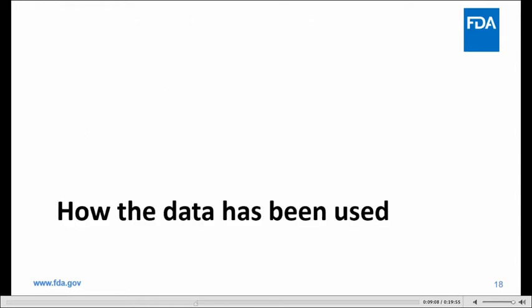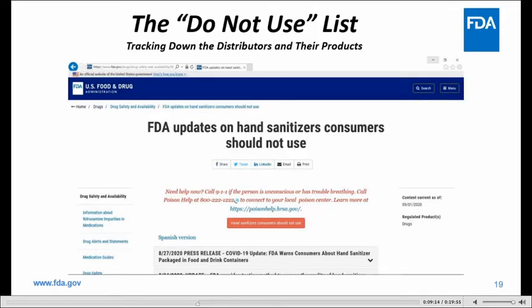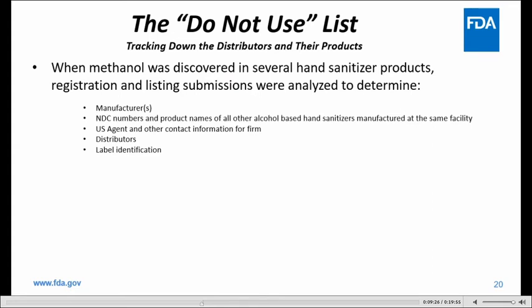So, now that we've scrutinized the data, let's see how the data has been used. We'll start with the Do Not Use list. Some of you may have seen this. This is a screenshot from the FDA webpage warning consumers about certain hand sanitizer products. When methanol was discovered in several hand sanitizer products, registration and listing submissions were analyzed to determine the manufacturers of those products, the NDC numbers and product names of other alcohol-based hand sanitizers manufactured at the same facility, the U.S. agent and other contact information for the firm, as well as the distributors and identification of the labels of those products.